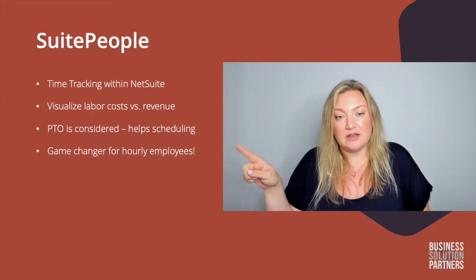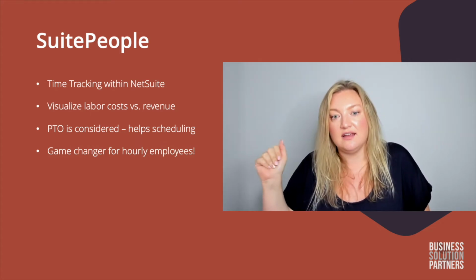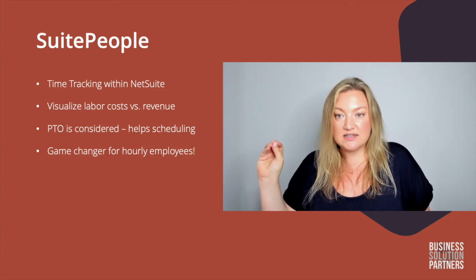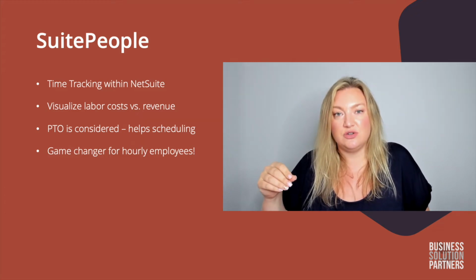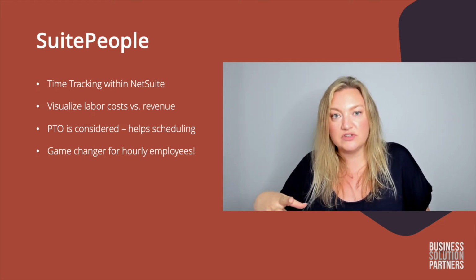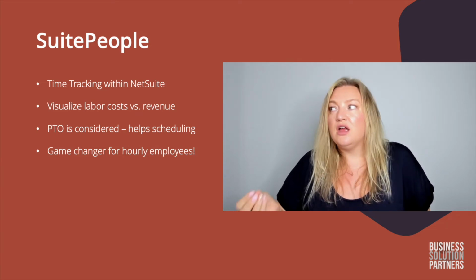So if your company has a goal that they need to hit, where your labor costs have to be 30% of what you expect to make, you can easily drag people's hours to make sure you stay within that 30%. Additionally, this takes into account people who have requested and had PTO approved. So you're not going to be scheduling people who aren't available.